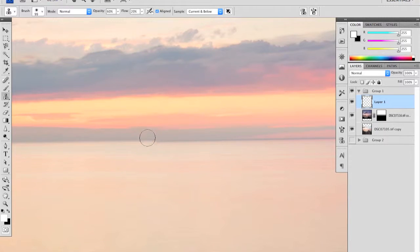Right there. And now as you can see, if I move around, I have a little preview of where I sampled. And all I'm going to do is line that up with what I currently had. And I actually want to make sure my opacity on the brush is all the way up at 100, but the flow is at 20. And then I'm just going to follow that line.